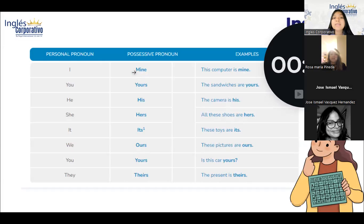Okay. Carlos Israel, la segunda. This dog is ours. Okay. This Coca-Cola. The black car is hers. La S también, Carlos. These sunglasses are yours. Okay. The bag is hers. Yes. Okay. Perfect. Oh, Coca-Cola, okay. This cat is mine. Perfect, yes, Edwin. Okay, very good. This cell phone is mine, yes. Very good.